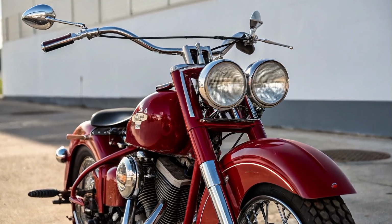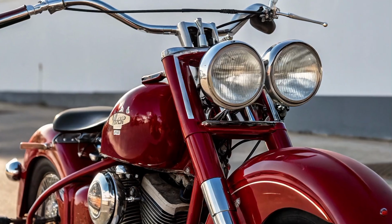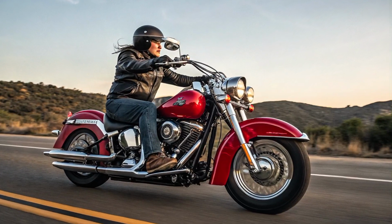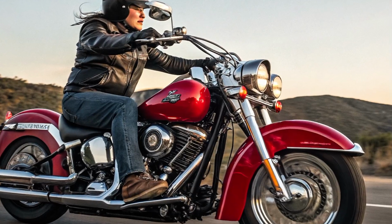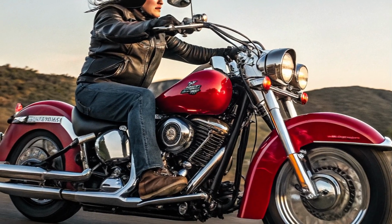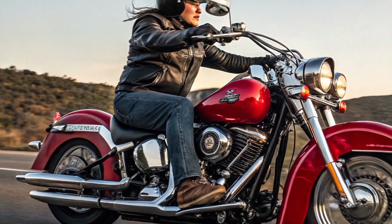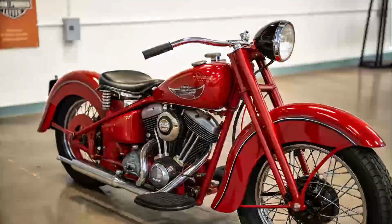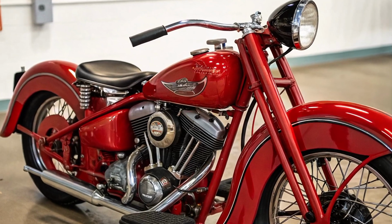Engine, a Flathead in name, but modern at heart. Here's where it gets really interesting. While the name is Flathead, this is not a carbon copy of the original Flathead engine. The 2025 Flathead is powered by a newly developed 107 cubic inch, 1,750 cubic centimeter V-twin that has been styled to look like the original Flathead but runs with modern efficiency.